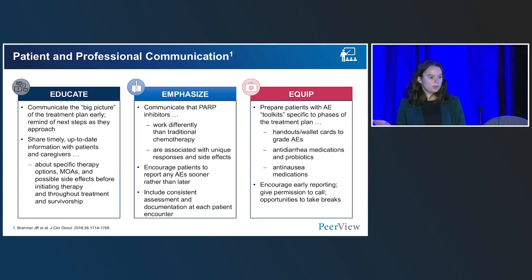And also equip them with those handouts and give them the education they need to manage it at home. Then if they are having greater issues, call us and let us know that we're here for any and all help that they need.